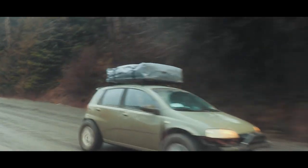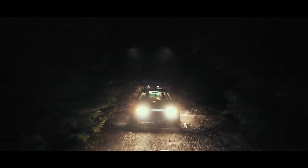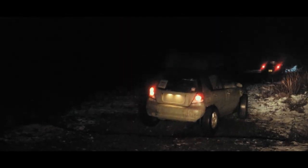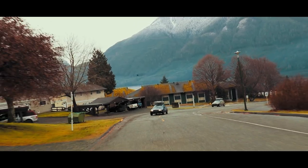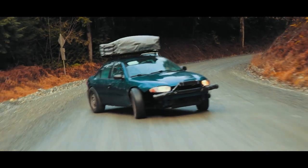As they made their way across Vancouver Island's northern waste, in cars ill-fit for the task, they finally arrived at their destination. If all else fails, we're going to strap the fish in the fire.